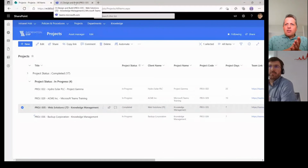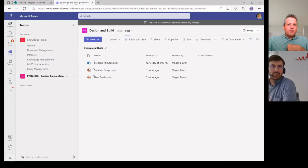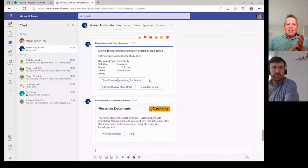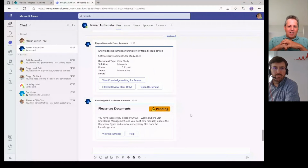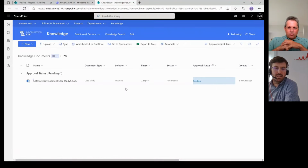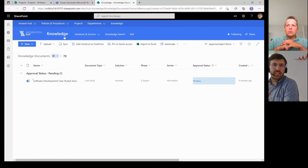So going back into Microsoft Teams, we can now go back to Power Automate. You can see it's been generating a few cards in the background. The first one at the top there is around the case study, and the one below is more about the closed project. So let's do things in order. Let's go back to our case study and do that filtered review. We just want to see this one item. We don't want to see all the other stuff which we have in our inbox right now. Okay, so I clicked on the link in Teams. This is now taking me through to a document library within our knowledge site.